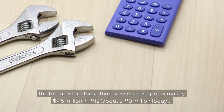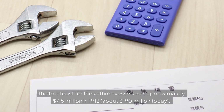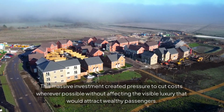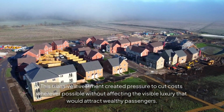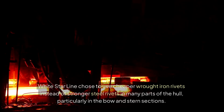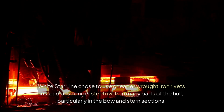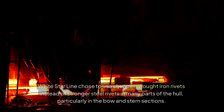The total cost for these 3 vessels was approximately $7.5 million in 1912, about $190 million today. This massive investment created pressure to cut costs wherever possible without affecting the visible luxury that would attract wealthy passengers. One area where costs were cut was in the materials used for construction. White Star Line chose to use cheaper wrought iron rivets instead of stronger steel rivets in many parts of the hull, particularly in the bow and stern sections.